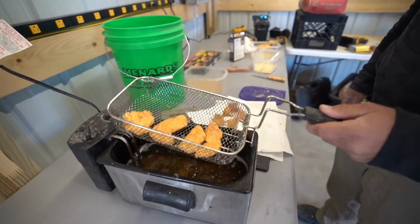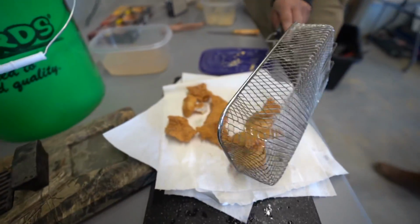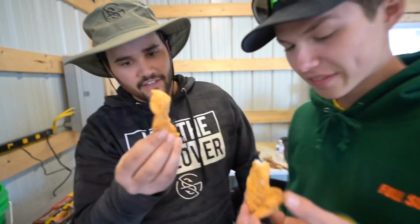Yes, sir. Coming out, baby. Right onto the plate. Boom. Golden and crispy. We're gonna let these things cool down. We'll see how they taste. A little bluegill, crappie, catch, clean, cook. Gotta love it. All right, this is crappie.